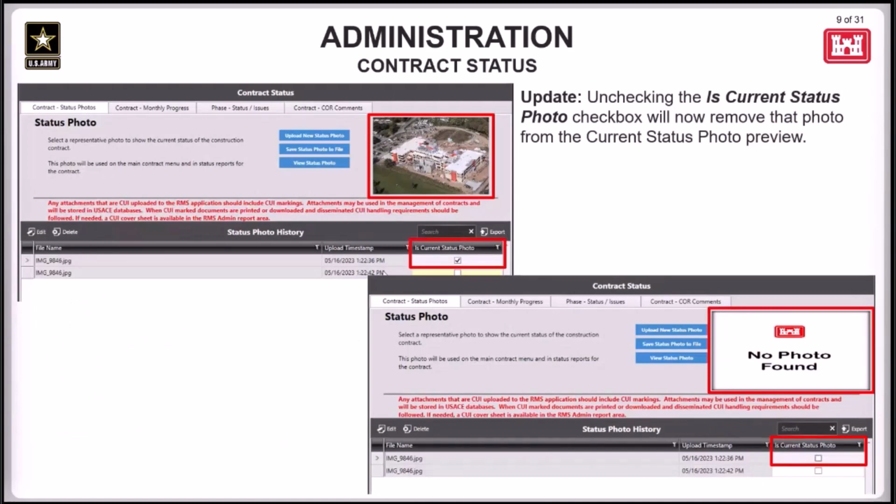There's been another update to the contract status module, and this is specifically related to the status photos. When the current status photo checkbox is unchecked for a photo, the preview that shows up here is going to be removed. Also, if that preview is removed, the contract menu is going to show the default construction logo that usually shows on a newly created contract. So when nothing is selected as the current status photo, that default logo photo will be showing instead.